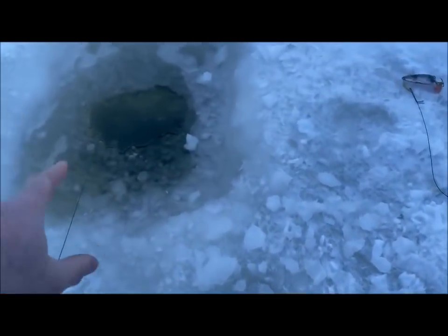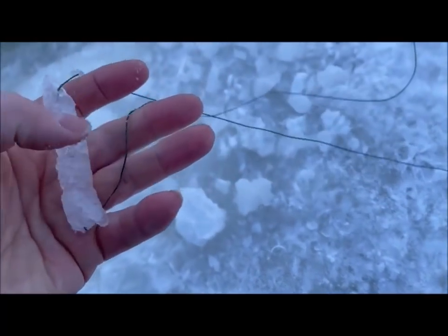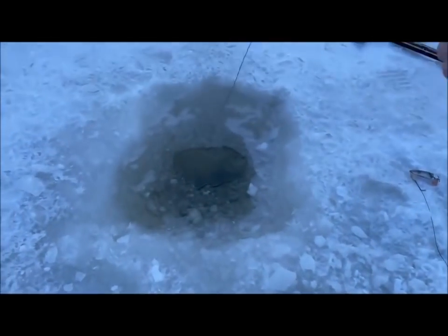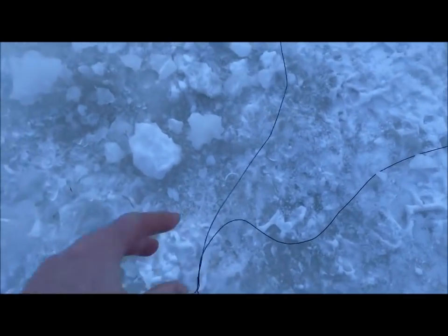Now, I put my other hook down. There's a big lump of ice there making on my line. I want to haul it up. I got like a snarl and that tied in there. I'll try to get that out now. Like that. Yeah. Ooh, nippy on the fingers, I tell you.